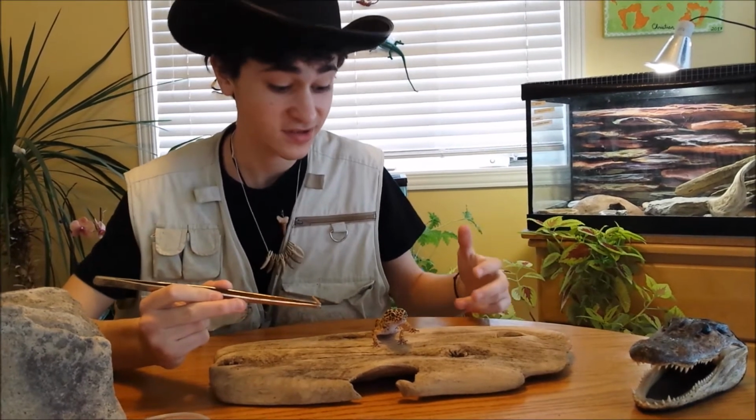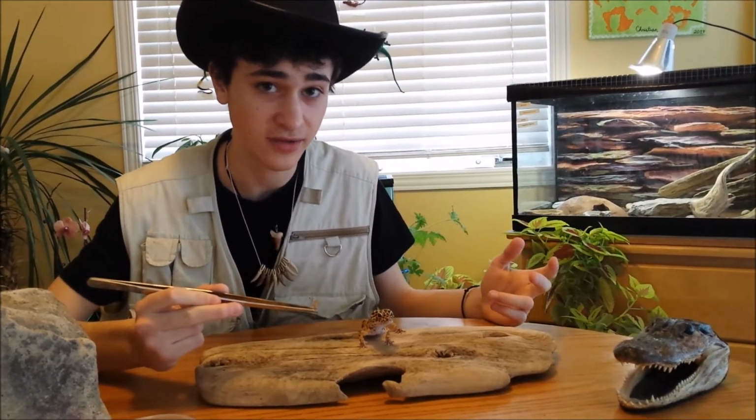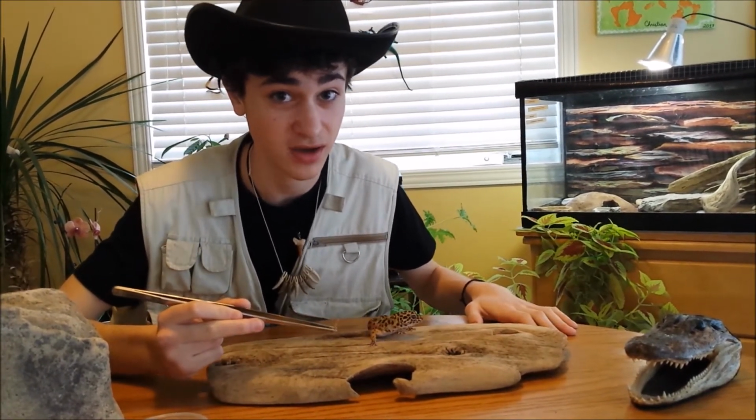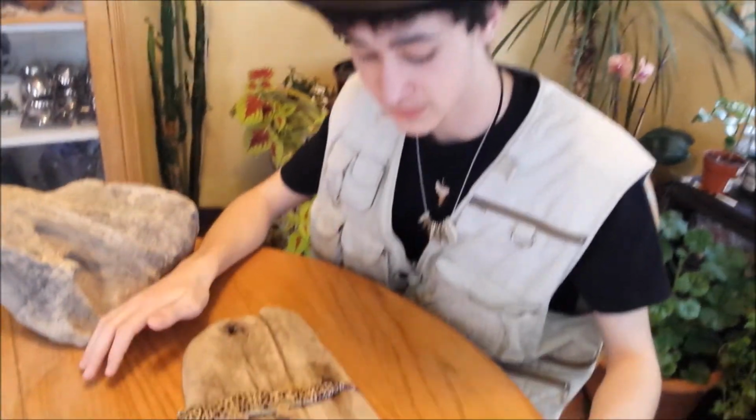Now, to us, he's not really a big animal. He's not scary, he's just a little guy. But to this mealworm, he's like a Tyrannosaurus in Jurassic Park. The next interesting feature about this little guy is his tail.